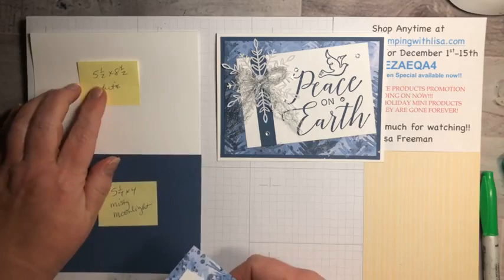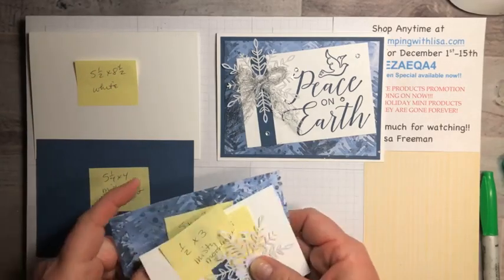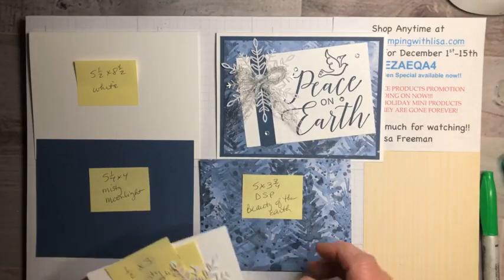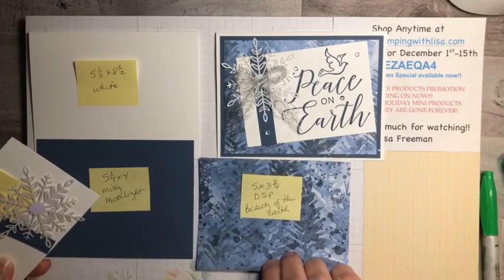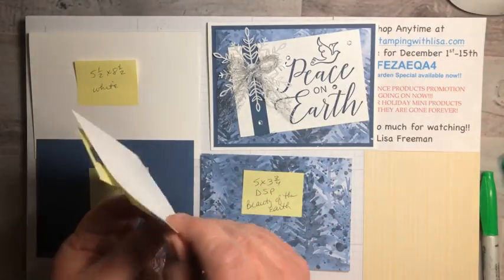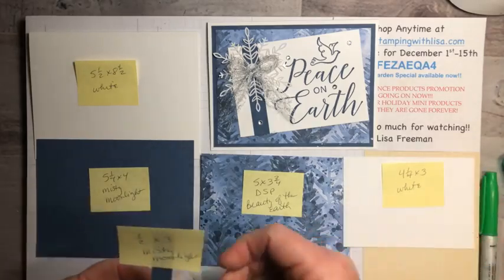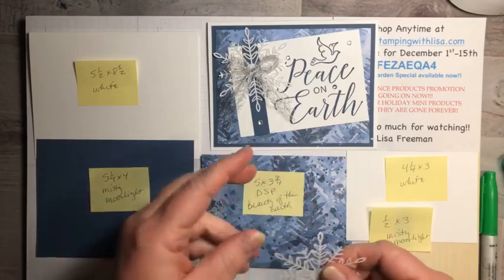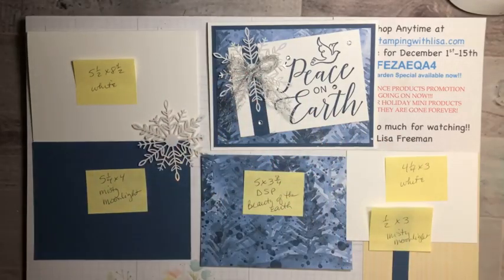All right, so you need 5.5 by 8.5 white for this one, 5.25 by 4 Misty Moonlight, 5 by 3 3/4 of the Designer Series paper. This is Beauty of the Earth. This is the one that has the trees and the leaves and stuff on it. And then 4.25 by 3 white, and 1.5 by 3 Misty Moonlight, and then a snowflake. And that's it.